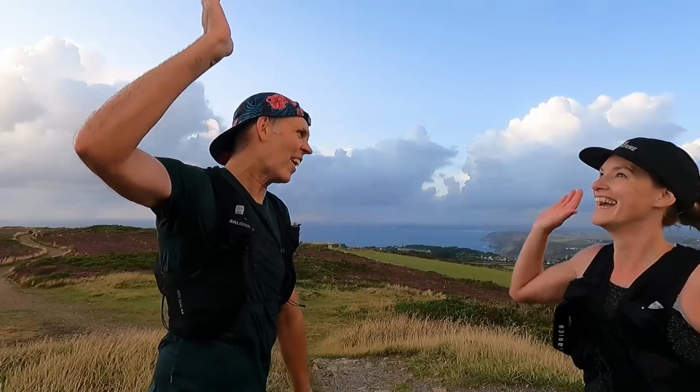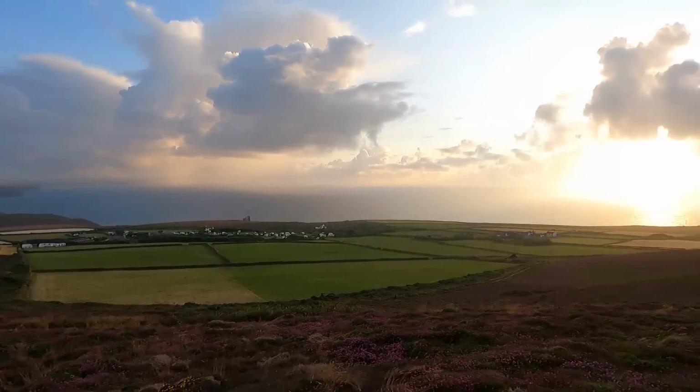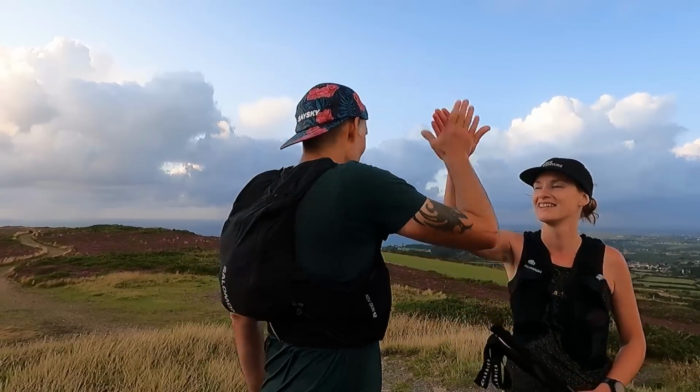We've done it, we're up, high fives. Awesome up here. It's a bit blustery, but the view is absolutely mega. But time to go down, last descent, and we cracked it. Great effort.